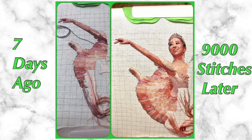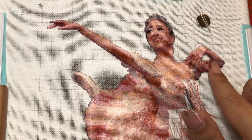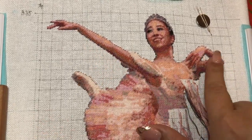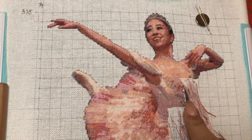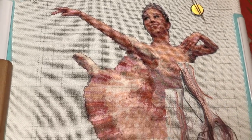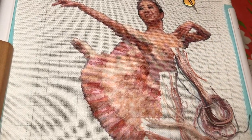7 or 8 days ago, after 9,000 stitches, I was this far, and after yesterday I'm this far. So she already has her 2 arms, and now I'll be working on her body and continue stitching the choo-choo, and then there is just 1 leg left.